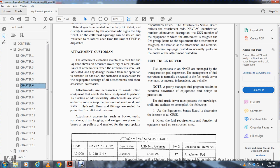Attachments are used with the construction equipment's basic equipment to perform a diverse versatility of functions. Attachments are stored on a hard stand, away from the sand, the mud, and the water. The hydraulic lines and fittings are sealed for protection from dirt and moisture.